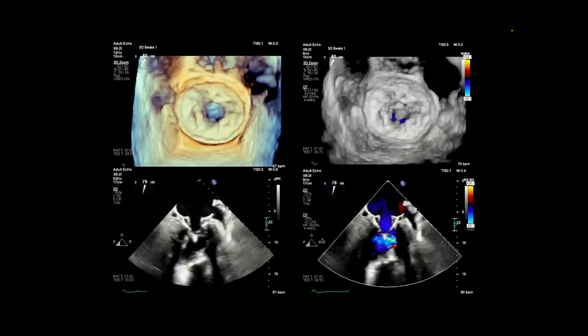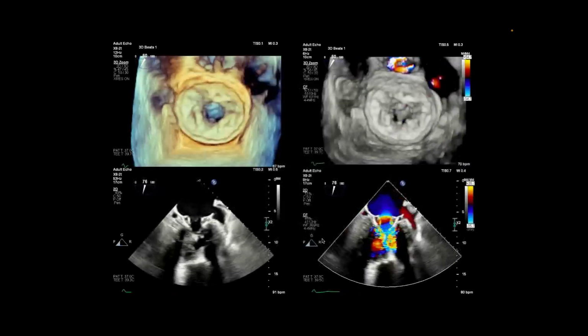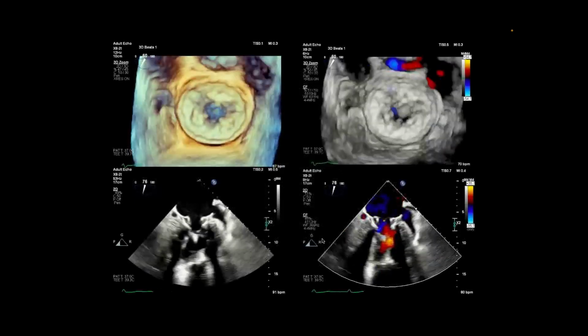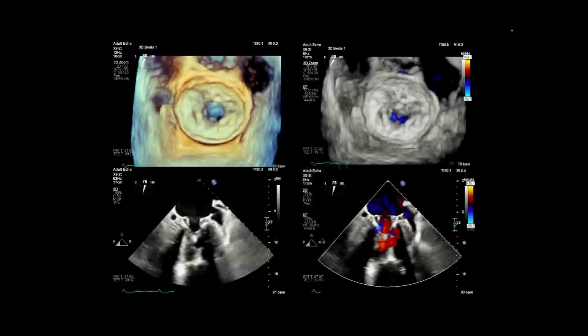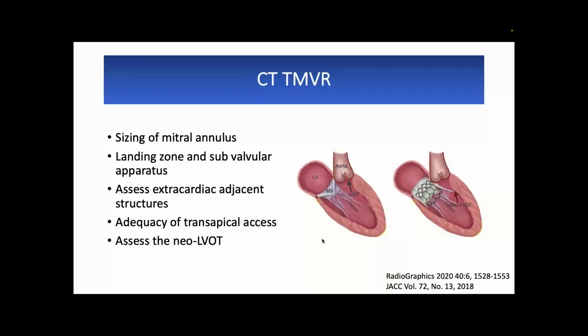This is an example for a patient that underwent a Tendyne TMVR here at St. Michael's Hospital, and you can see basically what the valve looks like on TEE immediately post-implantation. So as part of the evaluation for TMVR, we sent the patient for a CT scan.